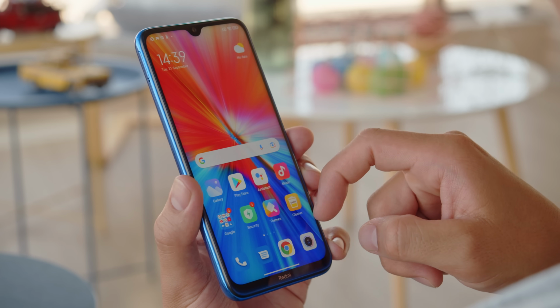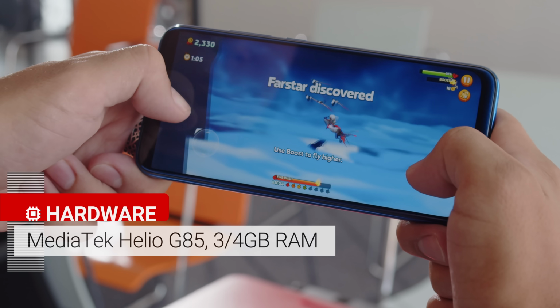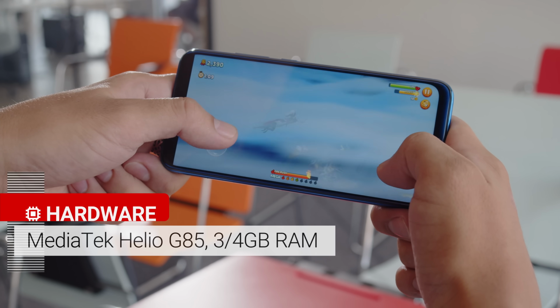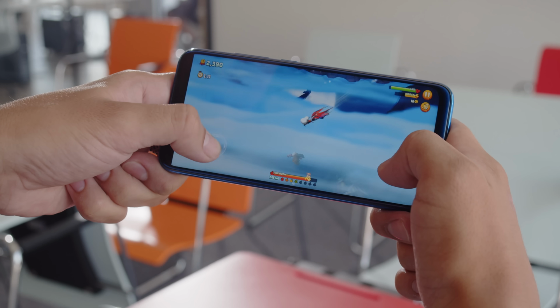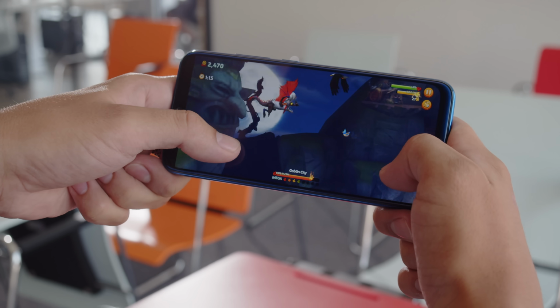The main difference between the Redmi Note 8 2021 and the old model is the chipset. In fact, the global chipset shortages might be why Xiaomi decided to make this phone in the first place. On the Redmi Note 8 2021, you get a MediaTek Helio G85 chipset built on a 12nm process, which we also saw in last year's Redmi Note 9. This is in contrast to the Qualcomm Snapdragon 665 in the original Note 8.